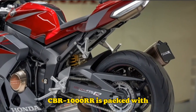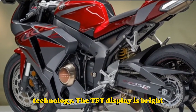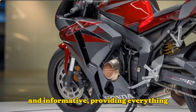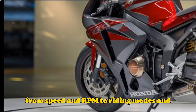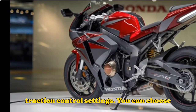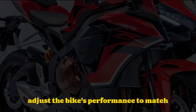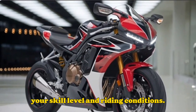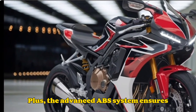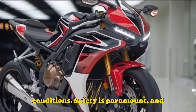The CBR 1000RR is packed with technology. The TFT display is bright and informative, providing everything from speed and RPM to riding modes and traction control settings. You can choose from various riding modes, allowing you to adjust the bike's performance to match your skill level and riding conditions. Plus, the advanced ABS system ensures you stop safely, no matter the conditions.